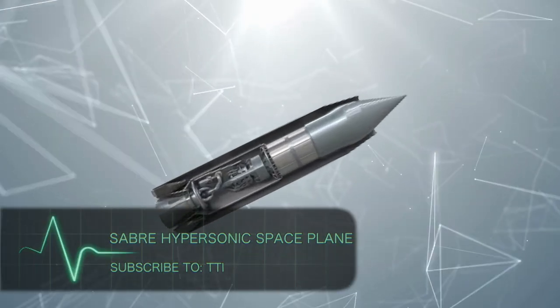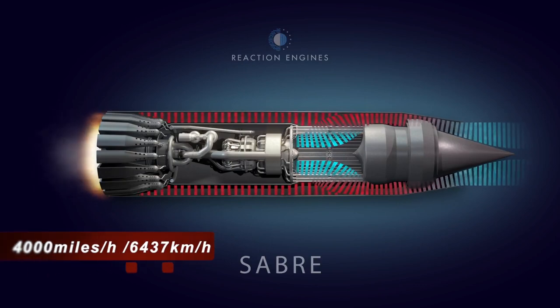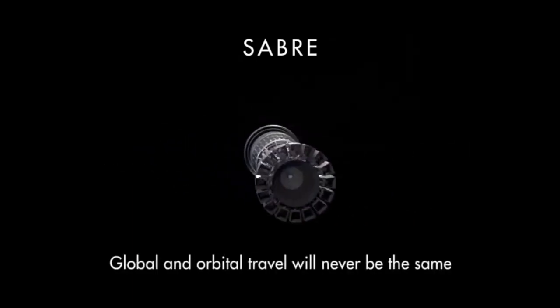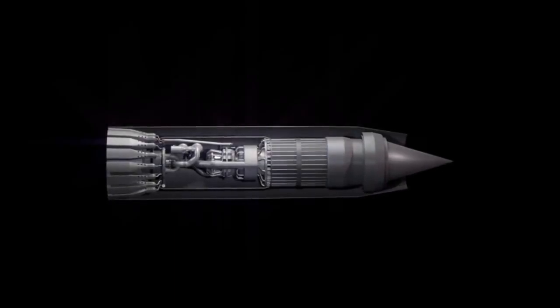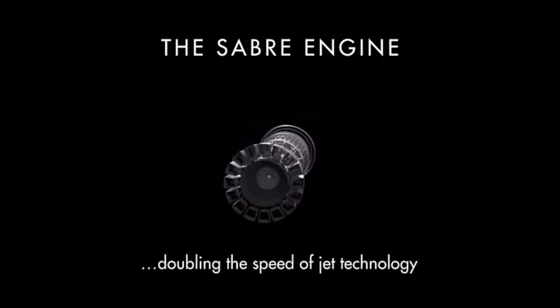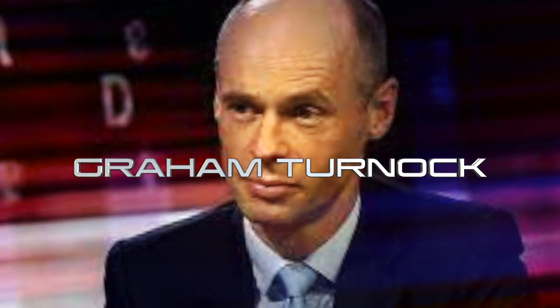Saber Hypersonic Space Plane. This incredible space plane can soar to 4,000 miles per hour, over 5 times the speed of sound. This hypersonic plane can get to New York from London in only 1 hour. Yes, 1 hour. A plane that can jet across oceans at lightning speed and be ready for commercial travel as early as 2030. The UK Space Agency CEO is Mr.